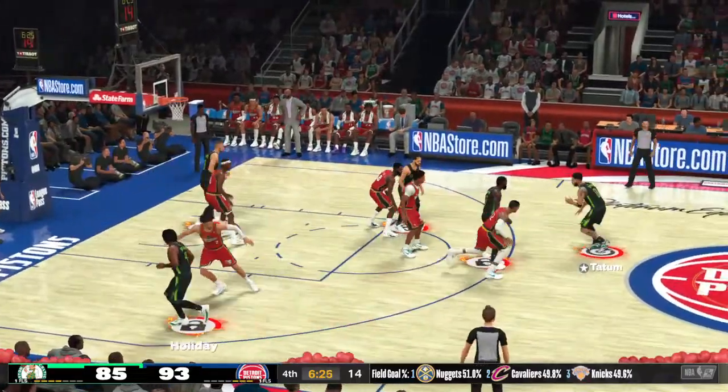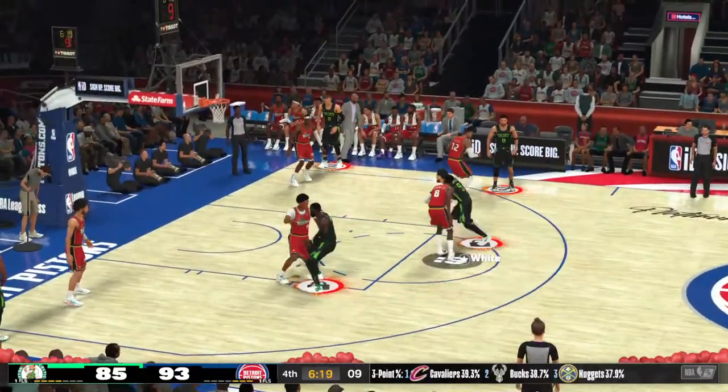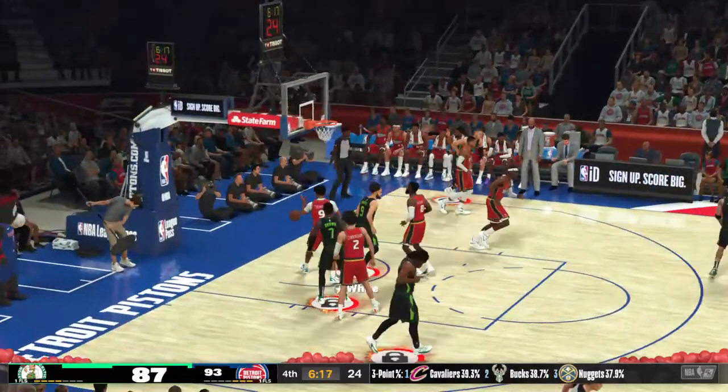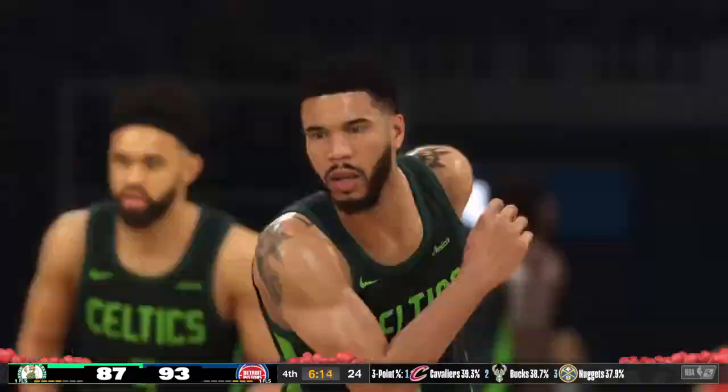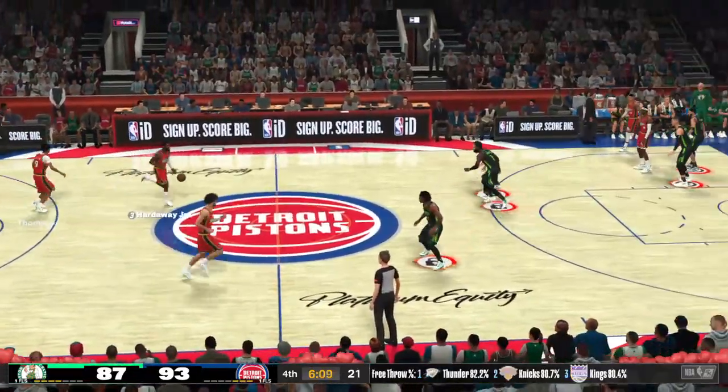Holiday dishes to Tatum. Outside, White. With some arc. Good, and it's Tatum picking up the assist. Tatum's got 6 assists in the game. Detroit leading by 6.